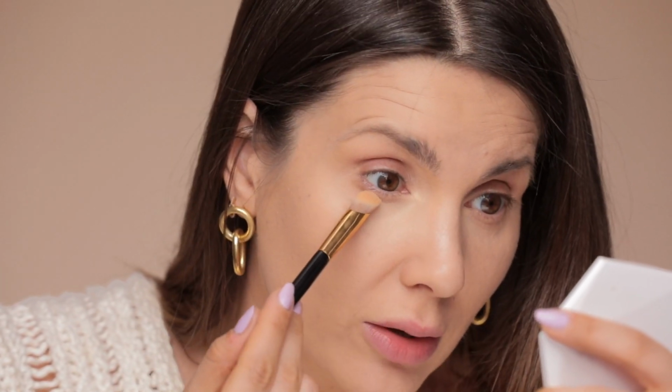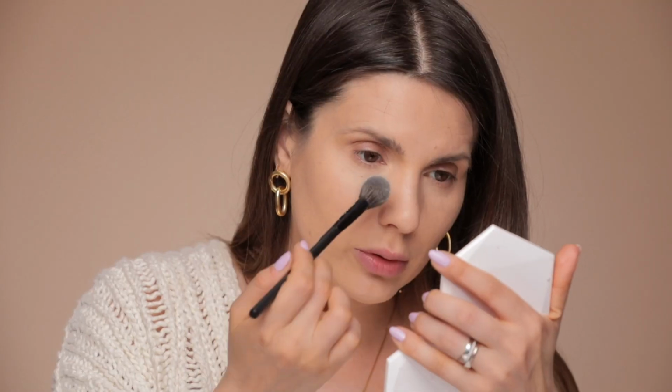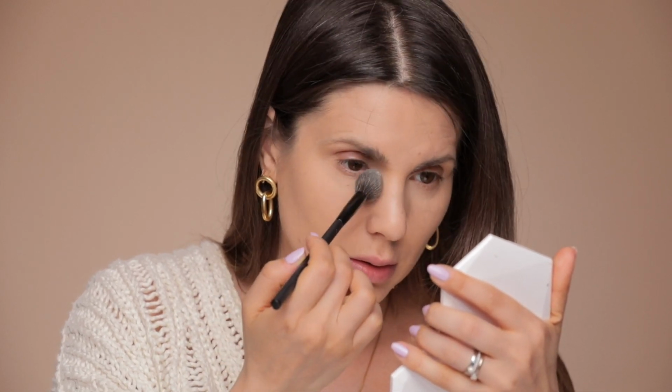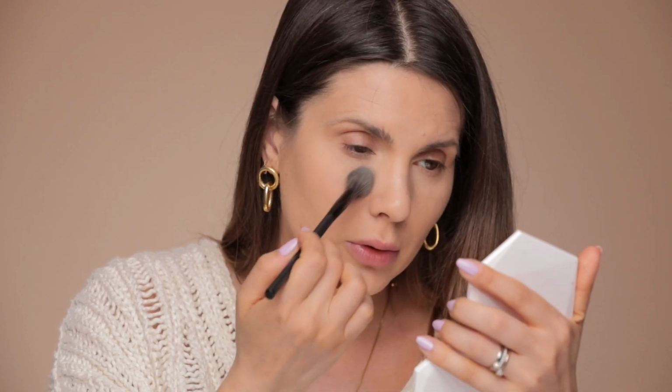Right before I move on with powder, I look in this area to see if there is any product that creased when doing the sex face. And there isn't, so I just move on with the Pat McGrath Skin Fetish powder. Dab it under the eyes and around the nose.